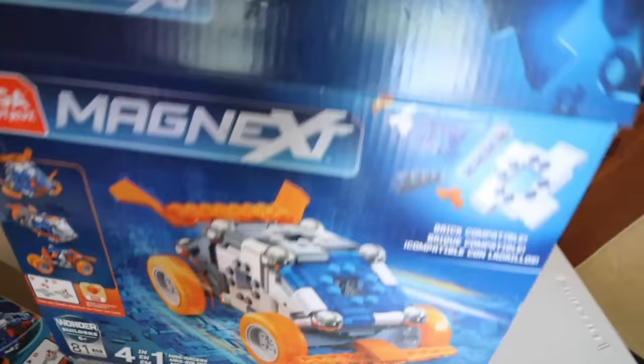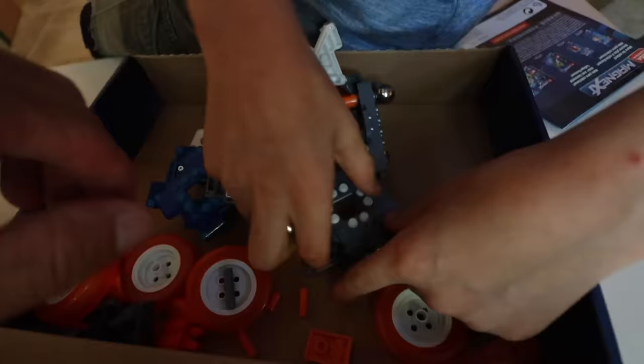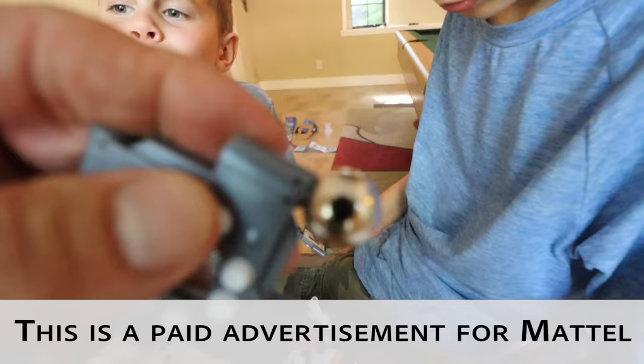Hey, let's open it up and see how it works, okay? I didn't get to see how it works. Axel was building with the zombies, but I didn't get to see it. Whoa, is that all sticking together? Yep. Look at that, wow. Those are magnets right there. Boom. It sticks to these metal balls here. Look, I can see myself in that little ball.